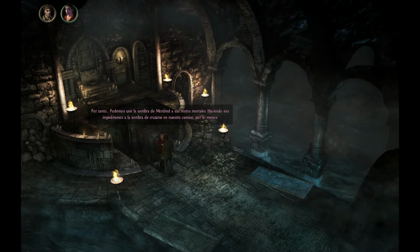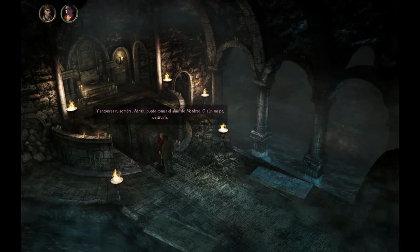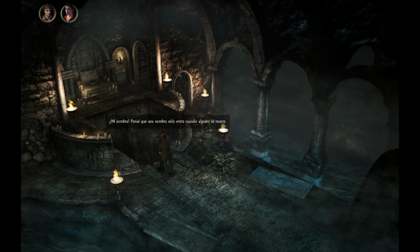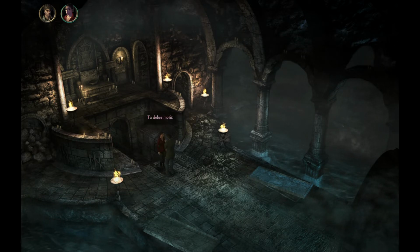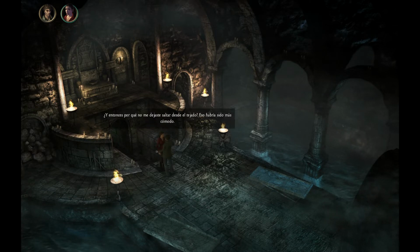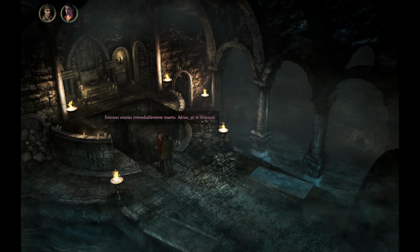Therefore, we can bind Mordred's shade to his mortal remains. Doing that stops the shade from getting in our way, at least. And then your shade, Adrian, can take over Mordred's soul. Or even better, destroy it. My shade? I thought a shade only comes into being when somebody dies. You do have to die. Okay. And why didn't you let me jump from the roof then? That would have been more comfortable. Then you would be irretrievably dead.